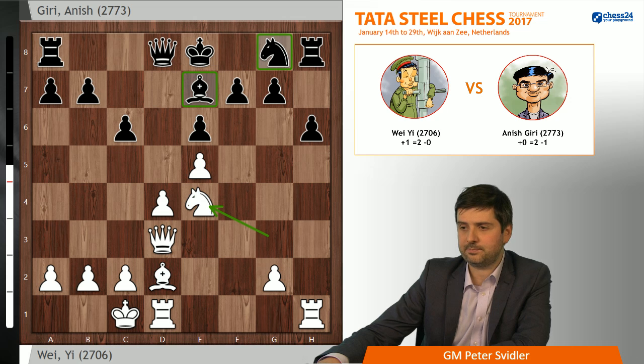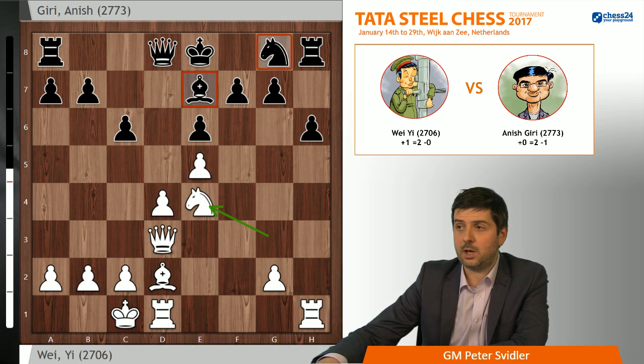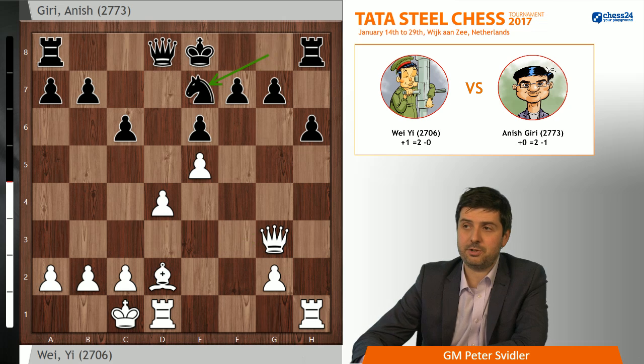Black's, I think this color is a better indication of what I think about those pieces. Black just will never complete development here. And knight h5 arguably maybe is even stronger. Bishop takes g3, queen takes g3, and knight e7.